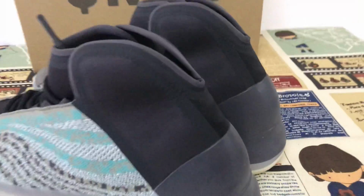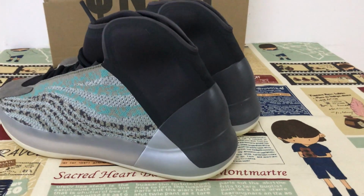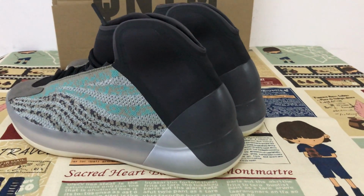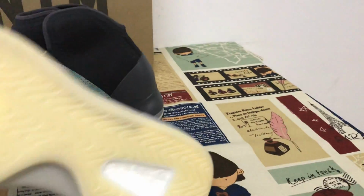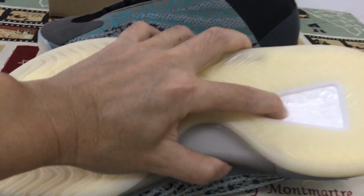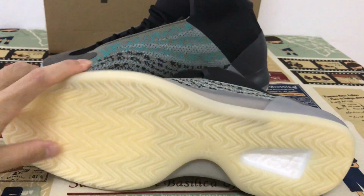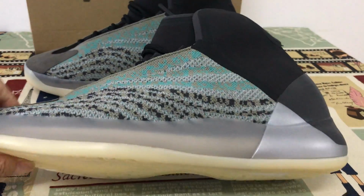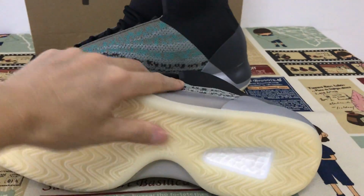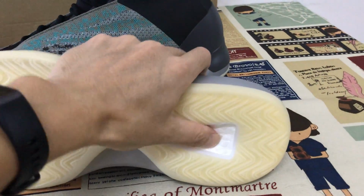the heel cam. I pronounce heel cam. It offers great support for your real foot. And let me see the sole. Here is the full length Boost midsole encased in semi translucent rubber. That will make the sole really strong and comfortable.